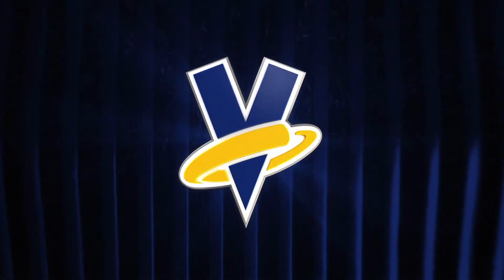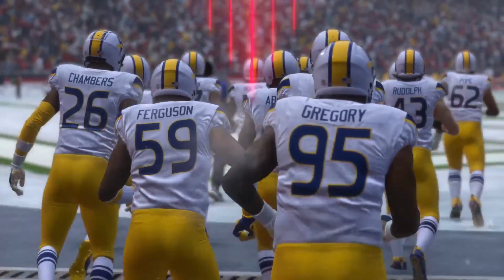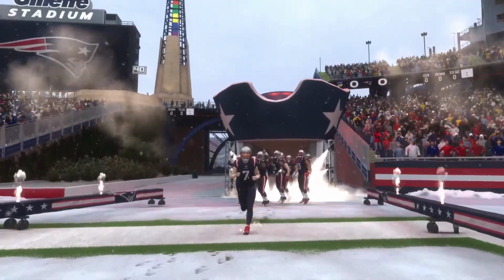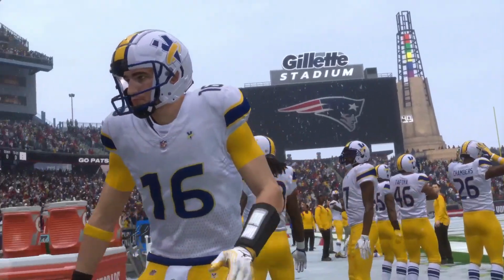Well, the radar says the heavy stuff is still a few hours away, but snow is falling as we near kickoff at Gillette Stadium in Foxborough. It's all about divisional matchups on this final day of the regular season, and we've got a compelling one in store here, as it'll be the Voyagers of Vancouver taking on the New England Patriots.